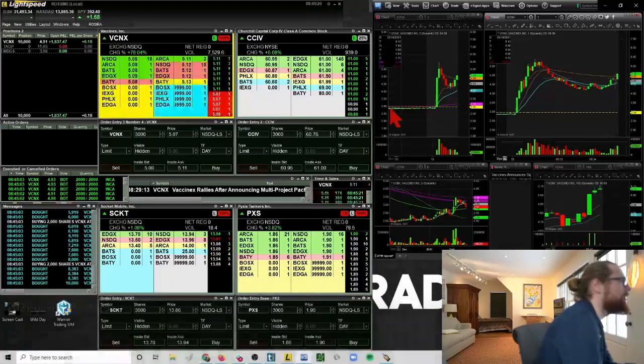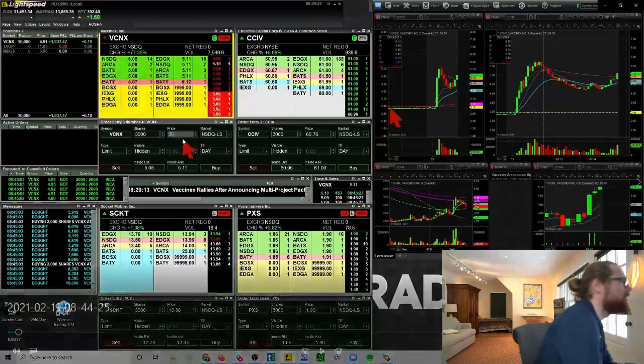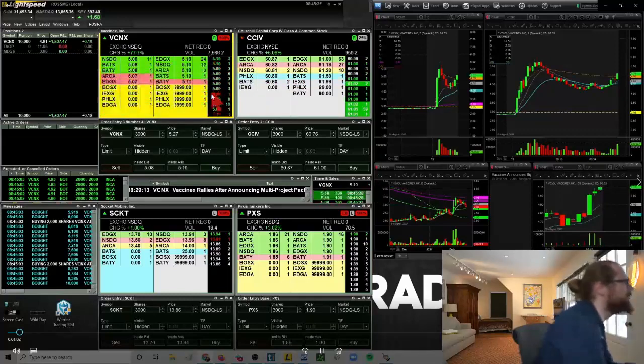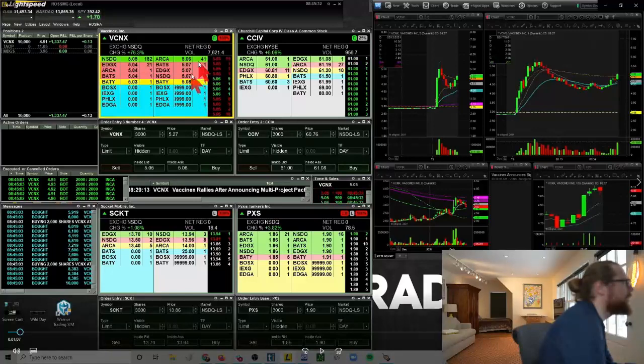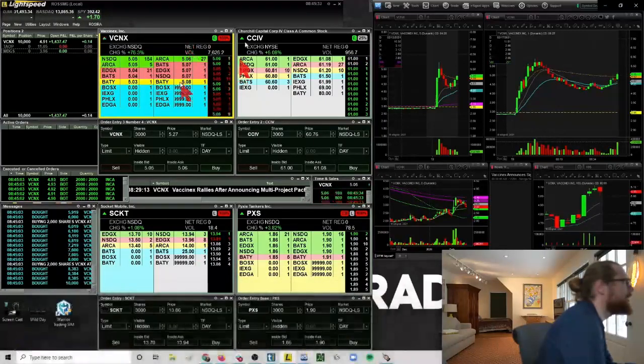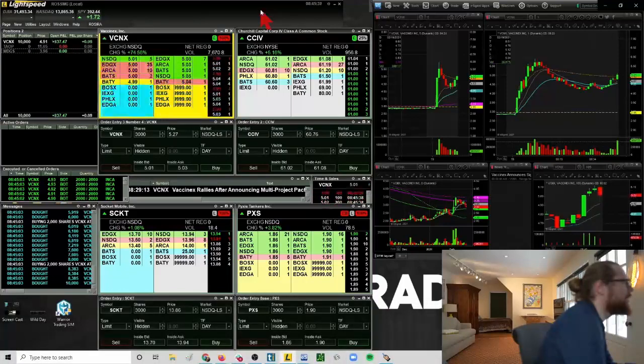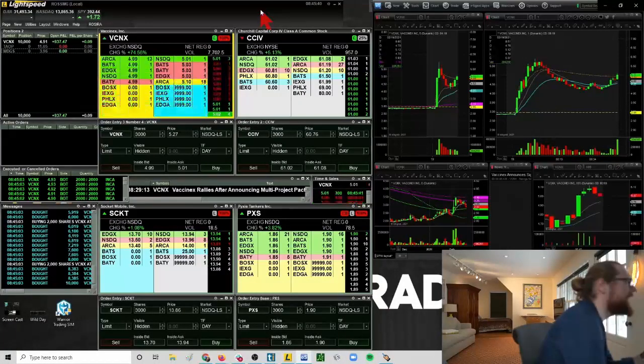There's 510. There's 511. Seems like a little bit of a seller there at 511, maybe. Back to 10. 20,000 share bid still there. 5. Dips down for a second, right back above it.